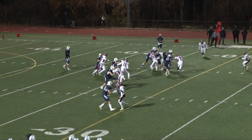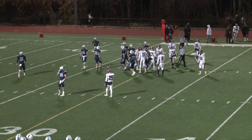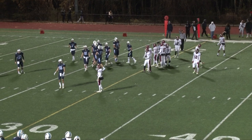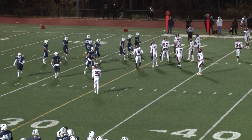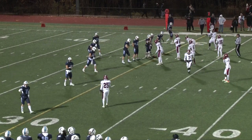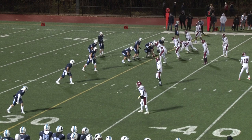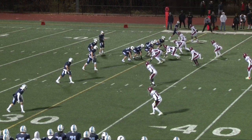Gasparo will hand it off. Palmieri got some daylight, and he cracks it up near the 30. Owen Palmieri for about 4 to the 30-yard line, 2nd and 6 for Franklin. Yeah, Owen Palmieri is going to have a nice game tonight. You know, we know Franklin's good in the passing game, but they got to have that second option, and Owen Palmieri is the guy that needs to come up big tonight.